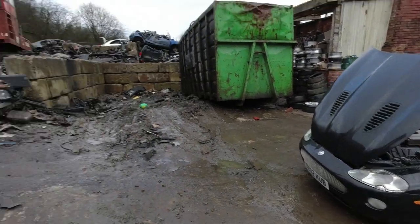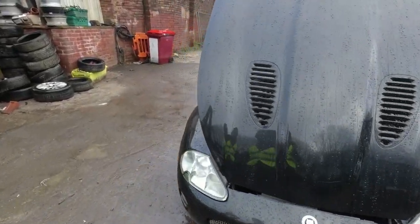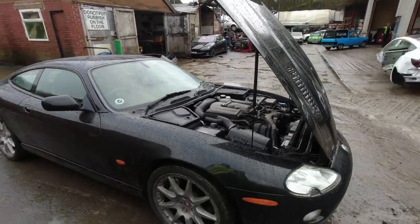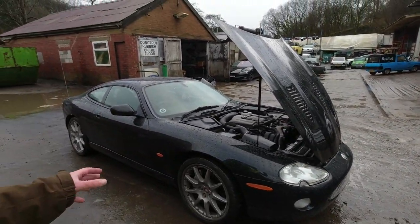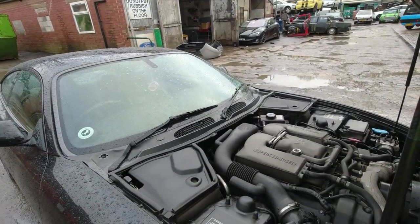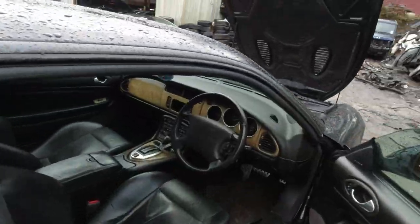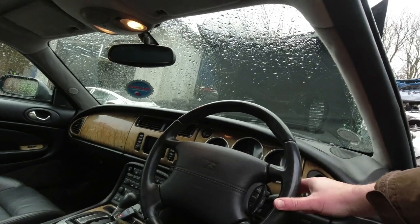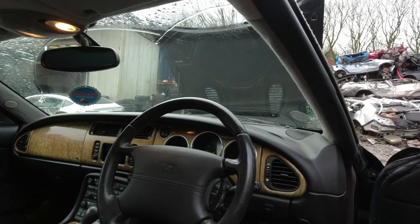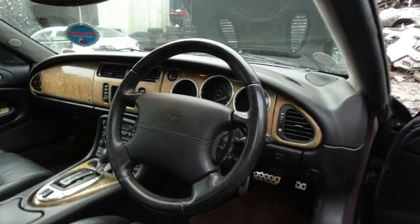So here's a Jaguar that was just about to be crushed by the Atlas. No, only joking, not everything comes here to die. This came in because it needed a ton of work. It's an XKR Jaguar, but it's the 100, so it's the supercharged one. And the most exciting thing is that he's left it running, which means I can operate the windscreen wipers and ascertain whether there's a triangle of doom. There is no triangle of doom. So there you go.